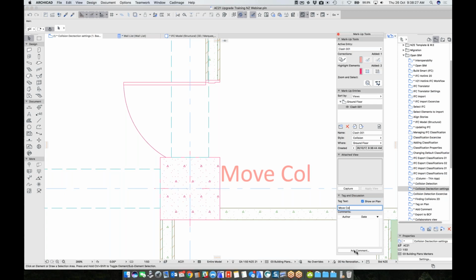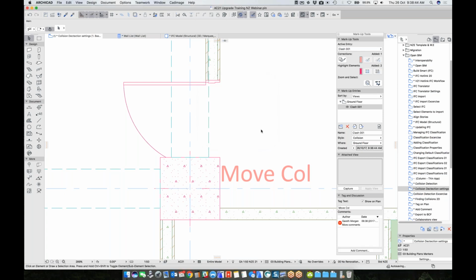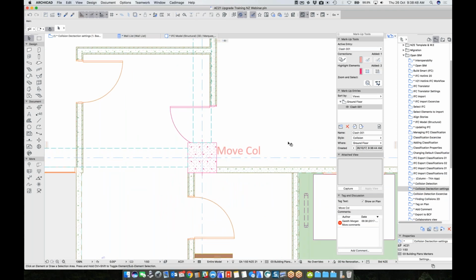In the comments, I could even add more comment to it. And I can even set the status. Is it unknown? Is it an error? Is it a warning? Is it an info? Maybe an error. And go add. If I wanted to also, as well, that whole picture says 1,000 words thing, there's this little button for capture, and I could capture that.